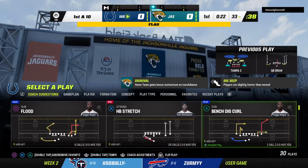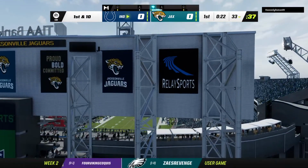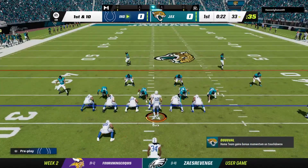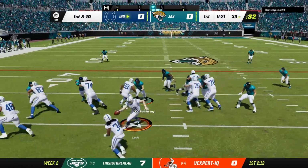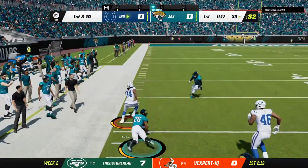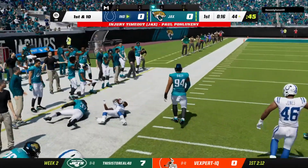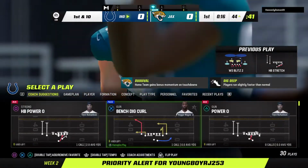So roughing the passer, and they get the safety there. And this is one I think where the safeties usually got to come a long way. So sometimes it's tough for them to slow down that momentum. That's going to draw the flag more times than not. They run with Richardson. And he gets us to the other side of midfield across the 45 before going out.